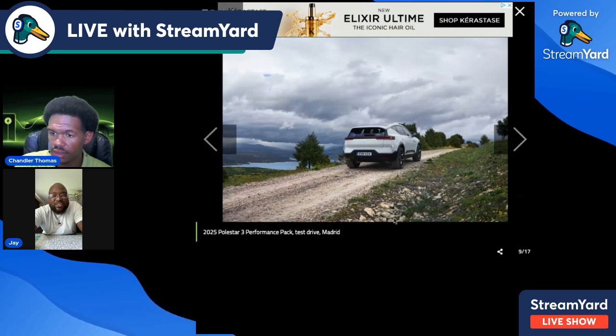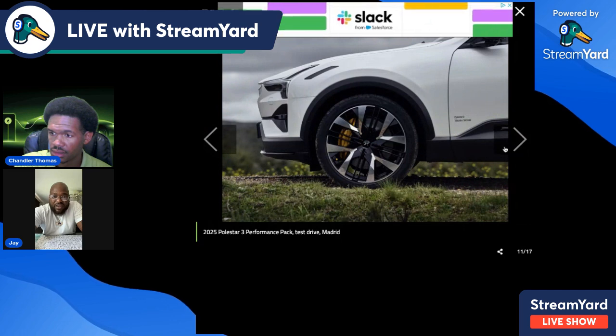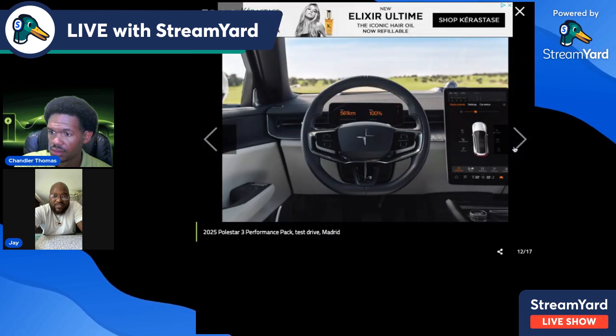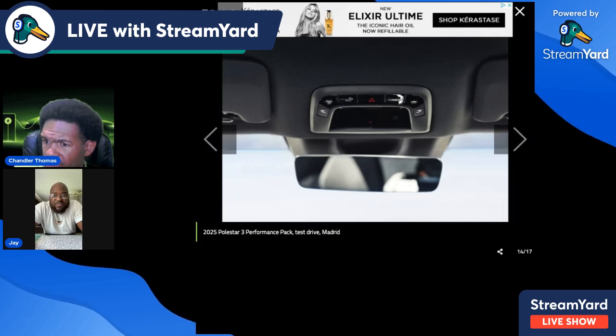Yeah, it looks good. It's pretty basic, right? Man, it's a lot of space too. Yeah, these are very simple. I think very simple cars.